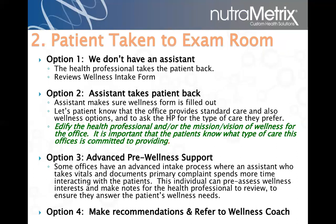Now, some practices have an advanced intake process where a staff member could pre-assess the patient's health concerns, and they could make notes for the health professional to review during their exam. Other practices may take it a step further and have a wellness coach or even a nutritionist on staff, in which case the patient would be recommended to see that specialist after their exam or treatment with the health professional.